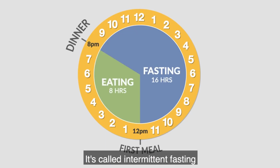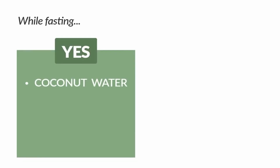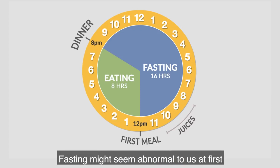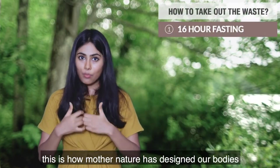It's called intermittent fasting. In the morning, before noon, you can take easily digestible liquids such as coconut water or vegetable juices, but no fruit juice, tea, coffee, or milk. Now, this is much easier than it sounds because most of the time you're not eating, you're sleeping. Fasting might seem abnormal to us at first, but actually, this is how Mother Nature has designed our bodies.